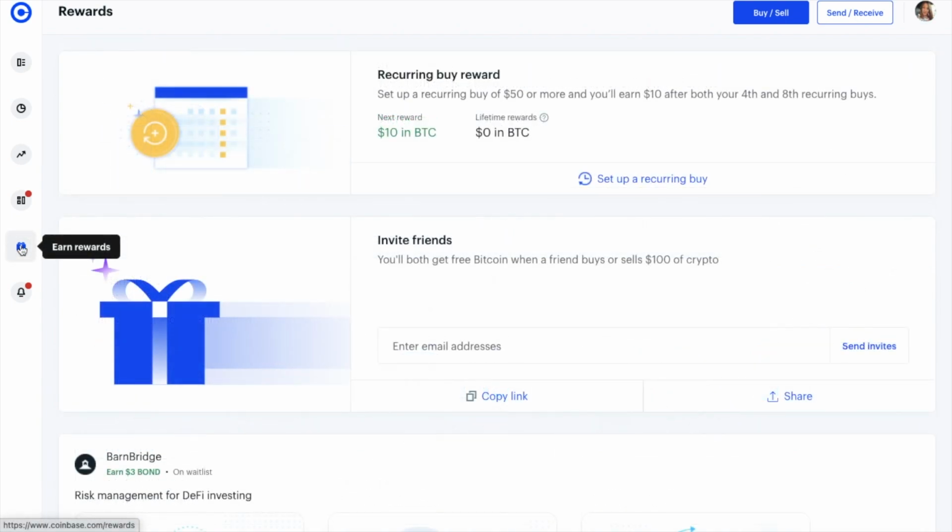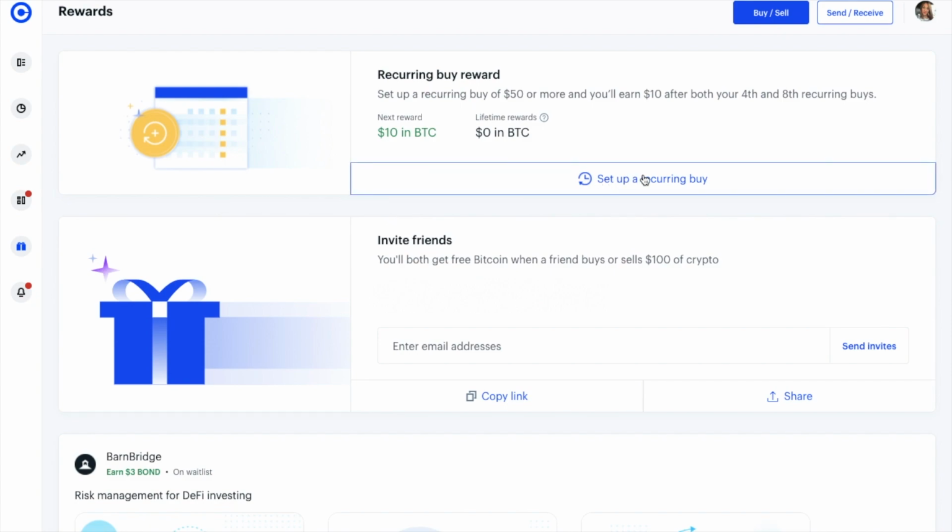Then lastly, if you want to earn more with Coinbase, you can also earn free Bitcoin by setting up recurring buys of $50 or more. All you need to do is set up your recurring buys, which I'm going to show you now. And you'll earn $10 after both your fourth and recurring buys.